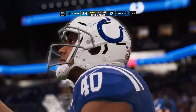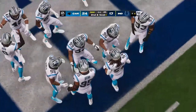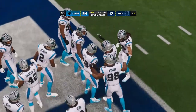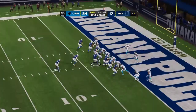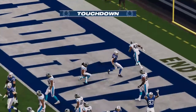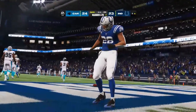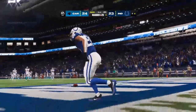Jonathan Taylor, a touchdown machine. He's going to get plenty of looks down here near the goal line. So if I'm on defense, I might start getting prepared to see his number called a couple more times. Here's Taylor again. And he takes it in for a Colts score. Jonathan Taylor taking it in from 2 yards out. And the Colts are an extra point away from drawing level.